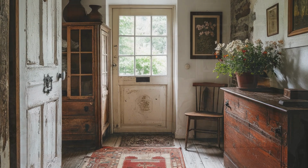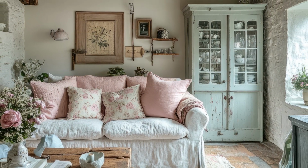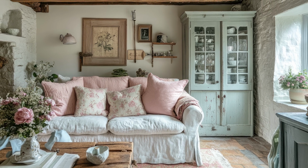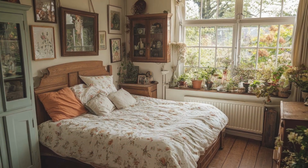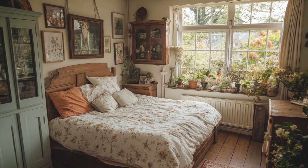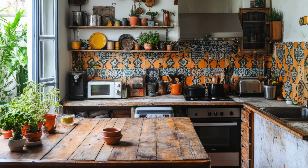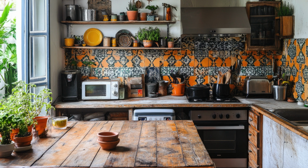Today, we're diving into the world of cottagecore aesthetic and how you can transform your tiny English cottage home using upcycled furniture. Imagine a home filled with vintage charm, soft pastels, and rustic wooden touches, all without breaking the bank. Whether you're decorating a tiny bedroom, a snug living space, or a compact kitchen, this guide will help you create the perfect cozy retreat with sustainable, DIY furniture.